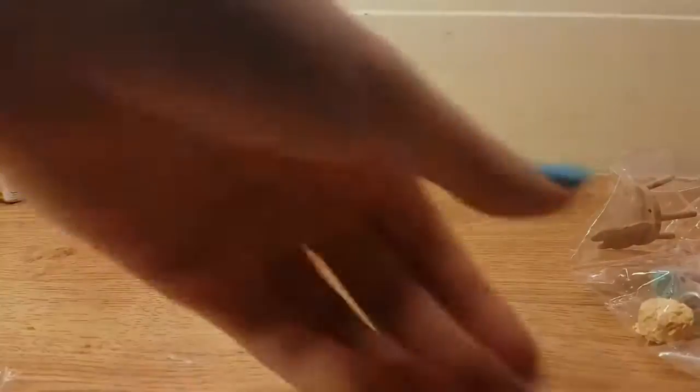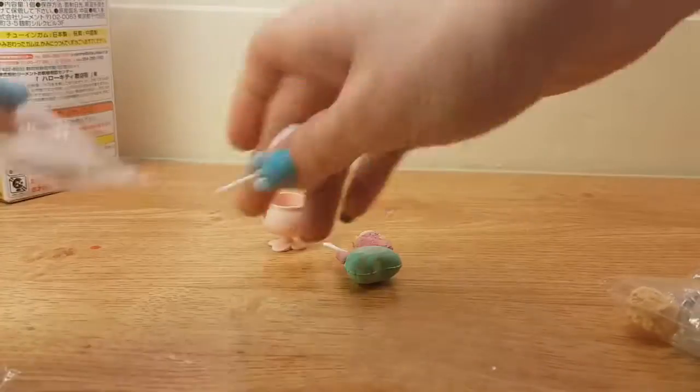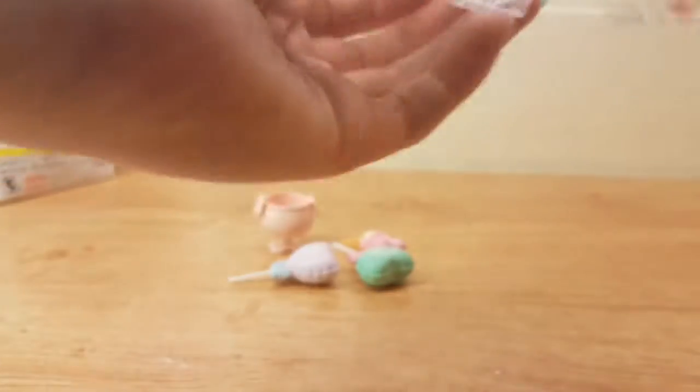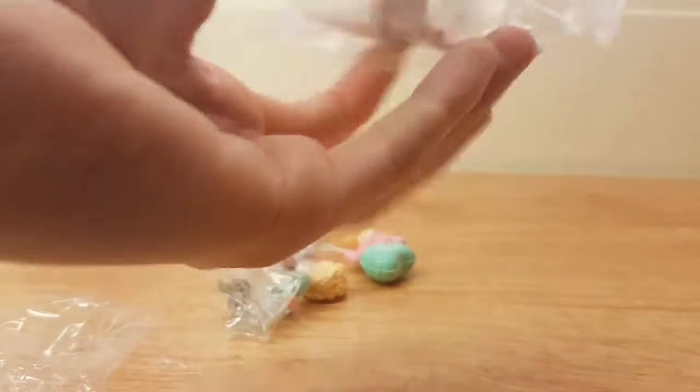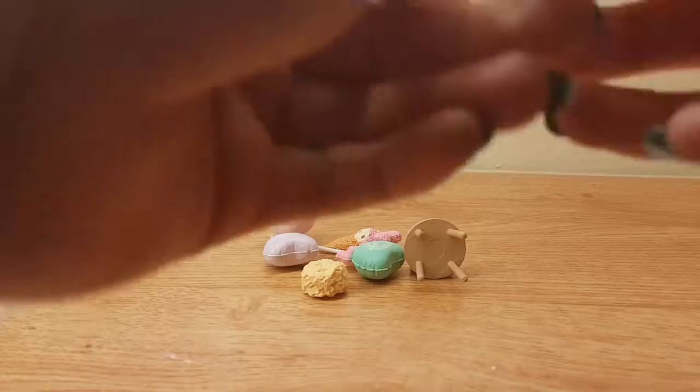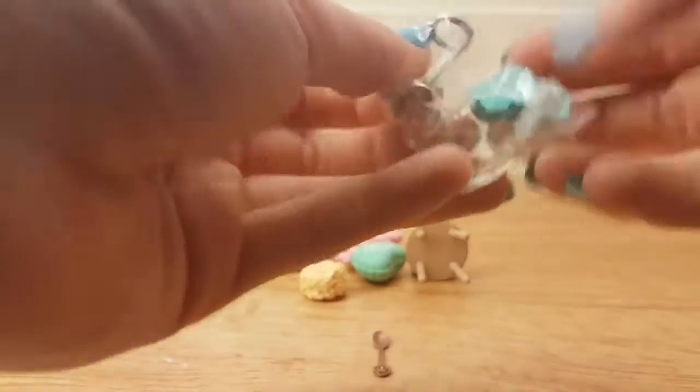I didn't want to open them on the day because I wanted to save it for you guys, and also it would have just kind of been too awkward to transport all of the little figurines home. It would have been just too many little things to take back, and I would have lost some stuff and it wouldn't have been very good.